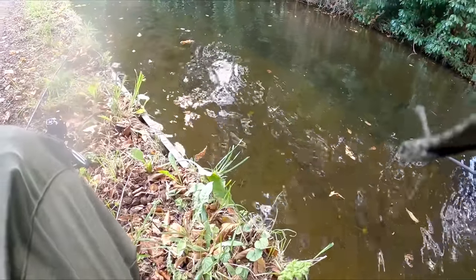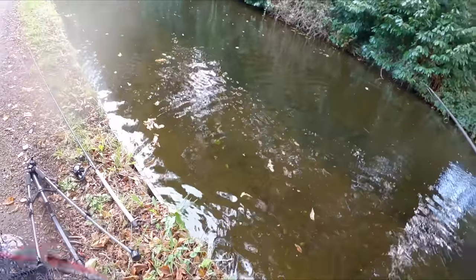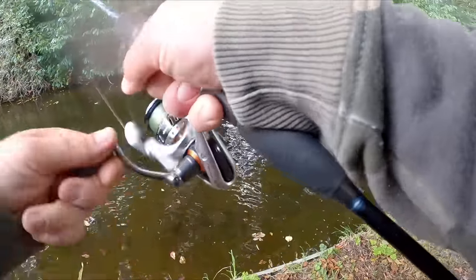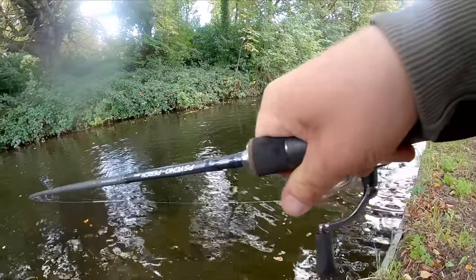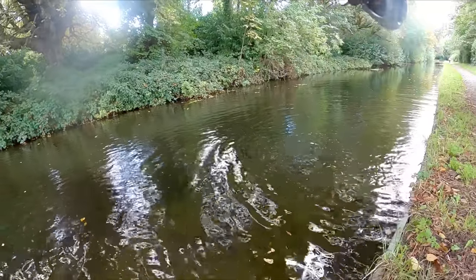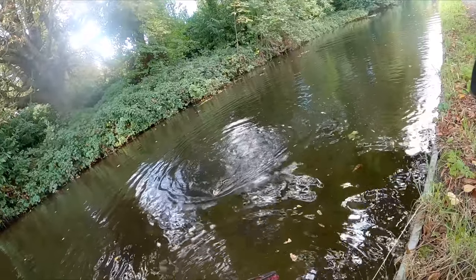I'll just walk along talking to the camera about my game plan for the canal and what species I was hoping to catch, and a pike just appeared in front of me. I had a cast out for it, bang. This setup is so nice to play this pike on. It's a lighter setup for the perch and pike, and when you hook a pike on it they feel absolutely incredible, and this one's put up such a good fight.